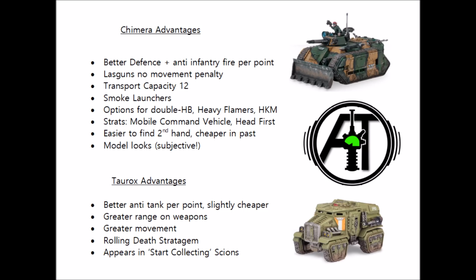We've got several ways of converting stratagems into damage output in the Guard now, such as the Emperor's Wrath Artillery Company formation, or things like having your battle cannon fire max shots for 2 command points against vehicles. Honestly, it's sadly one of the weakest stratagems in the book for doing that, so unless you need absolutely every iota of damage output out of your Taurox, I just wouldn't bother with this one.